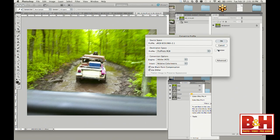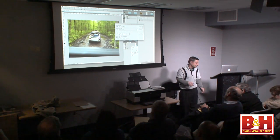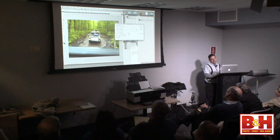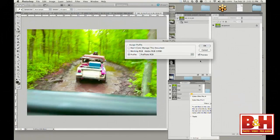Doesn't change. Again, because it's taking the smaller sRGB space and putting it on the larger space, right where it is. Great. So this is where I said before, always convert and never assign, because let's go down to Pro Photo. Look what that does.